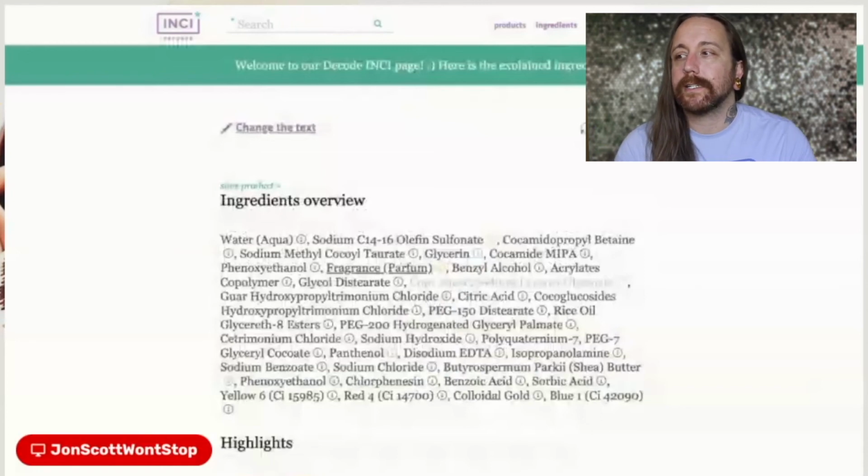Sodium C14-16 is not something that I love, but if there is plenty of good, like I said, Sexy Hair shampoo and conditioner has sodium C14-16 in it. And that's not great, but it has a ton of good ingredients and a superstar ingredient in there. So it's kind of a trade-off. Here, we see sodium C14-16. So we'll see if, going through, we're going to see more goods and superstar ingredients in there.